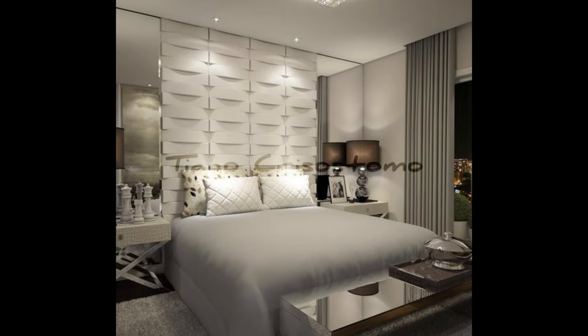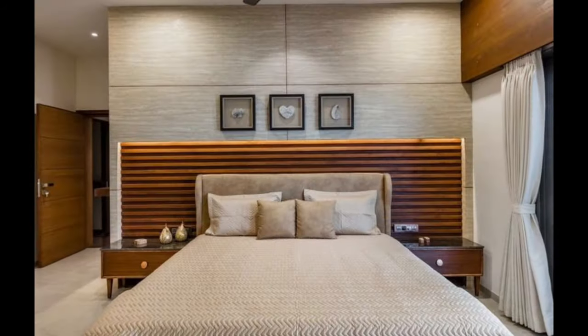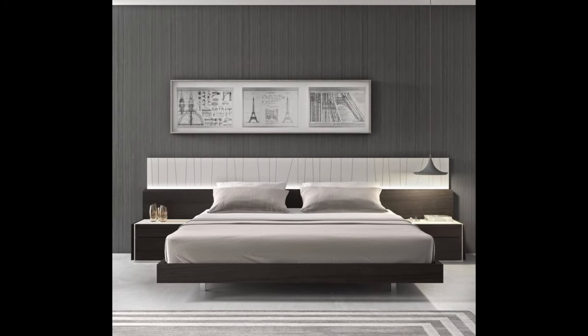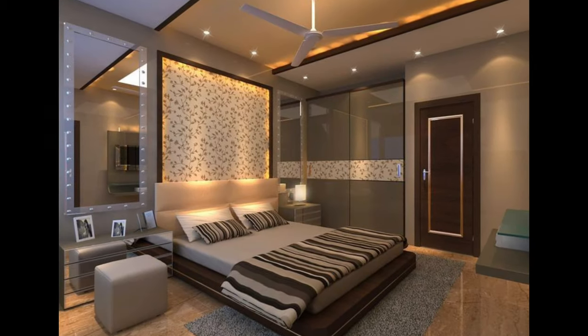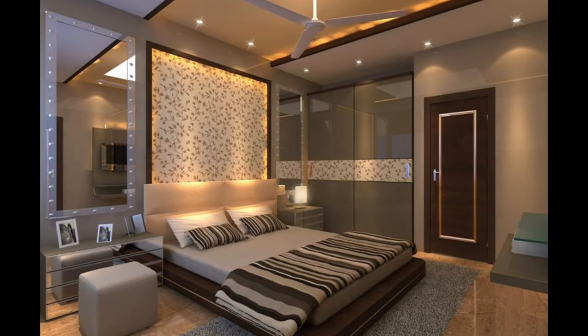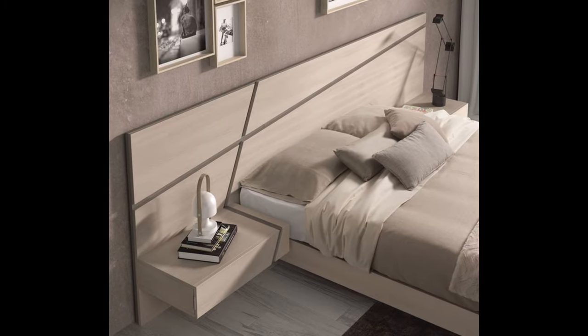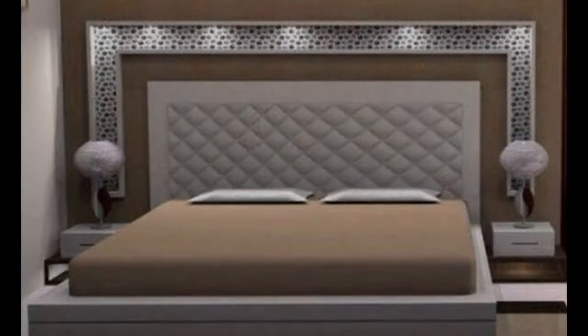Number 5. Canopy beds. This bed is like the 4-poster one, with a slight difference. The 4 posts in case of canopy beds are connected. To enhance the look, flowing fabric like muslin, net, or chiffon can be draped to create the canopy look. These beds are suitable for spacious bedrooms.